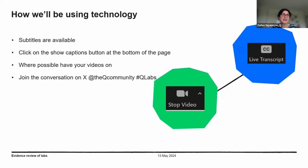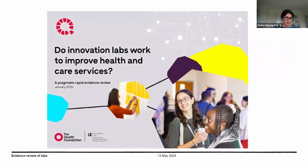So today we're focusing on our evidence review of social innovation labs. Hopefully you've all joined the right call, otherwise it's your chance to leave now.